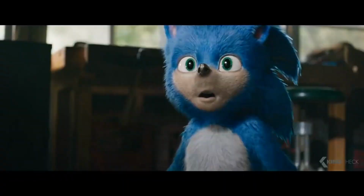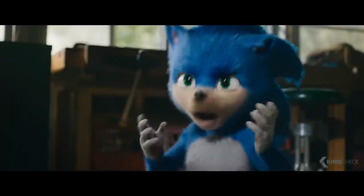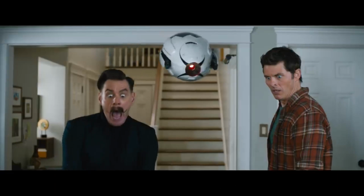Sega's making like a small comeback. In 2020, Sonic the Hedgehog is finally getting his own live-action movie. There's a big debacle going on about how he looked. He looked like shit. He did look terrifying. The company went back, redesigned him, and made him look more like the video game version of him, which everybody loved, and which I appreciate. A lot of people appreciated it.